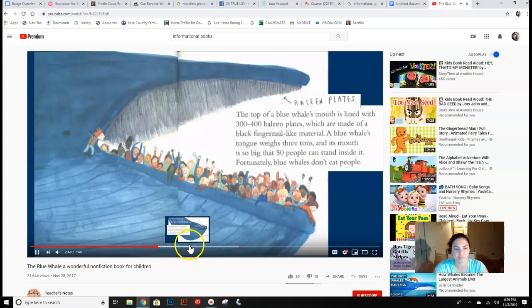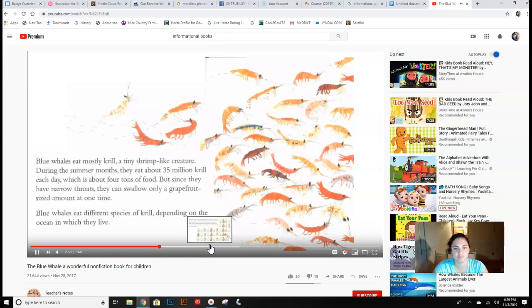Fortunately, blue whales don't eat people. Blue whales eat mostly krill, a tiny shrimp-like creature. During the summer months, they eat about 35 million krill each day, which is about 4 tons of food. But since they have narrow throats, they can swallow only a grapefruit-sized amount at one time. Blue whales eat different species of krill depending on the ocean in which they live.